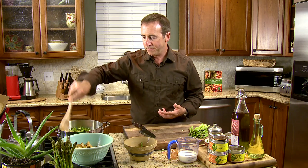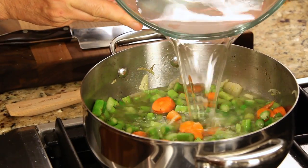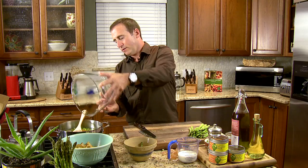And now what we want to do, now that these have sweat and given up plenty of flavor, we want to add our liquid. Now this is your choice. You could use a chicken broth here or straight water. It's totally up to you. We're going to use just straight water. Take our clean water and pour it right in, just like that. Now we want this to come up to a boil, turn it down to a simmer. We're going to give it roughly 35 minutes and we'll check back on it then.